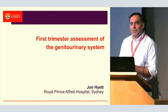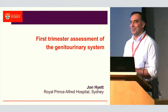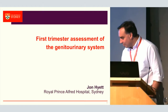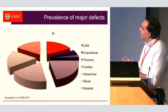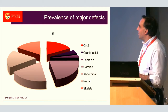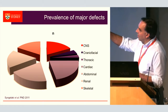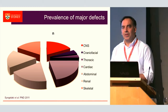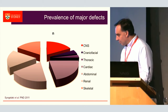Okay, this is going to be relatively short and sweet because it's really quite depressing. We're not very good at identifying genitourinary problems in the first trimester. Let's come back to the Singalaki paper, which divides the different defects up that we see in the first trimester. You can see down round on the left-hand side, at sort of 9 o'clock, there's a fairly big bit of cheese. About 20% of the anomalies that are present in our population are renal abnormalities.